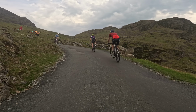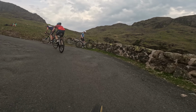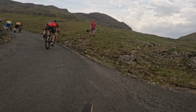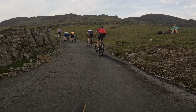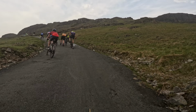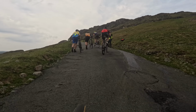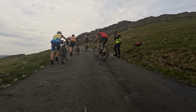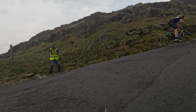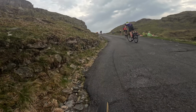This final section is unlike anything I've ever ridden before. A left-hand bend followed by a right-hand bend, and steep as you like, particularly the right-hand bend as you come around the corner. The road surface, as you can see, is super bumpy as well, making the whole challenge even tougher. And on a busy event, there are lots of people trying to ride and lots of people, as you can see, walking. It's that steep that sometimes riding is almost impossible, and there's definitely no shame in walking, and that adds to the overall challenge of this famous climb.